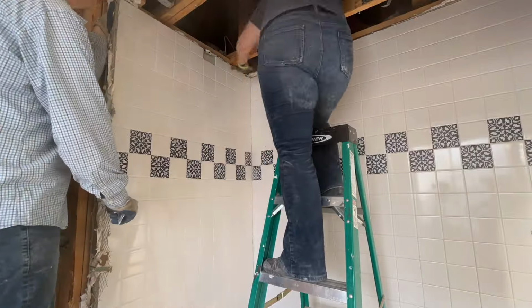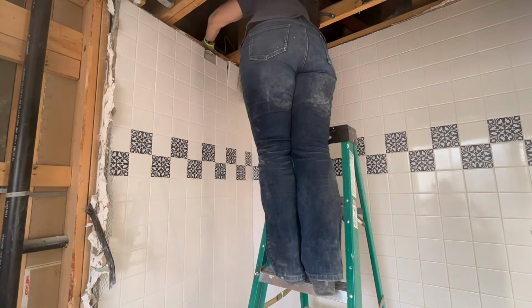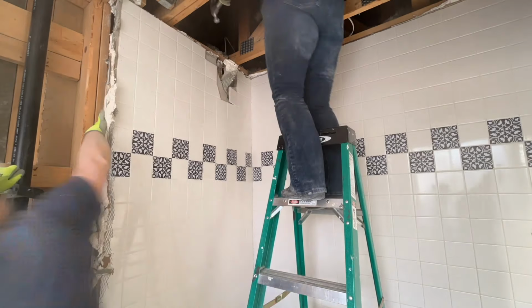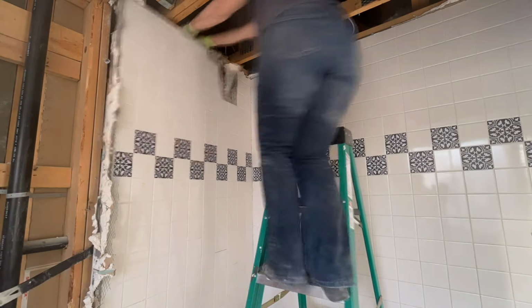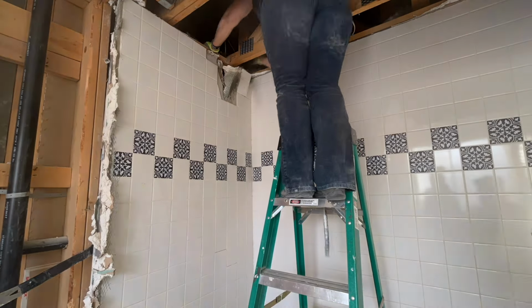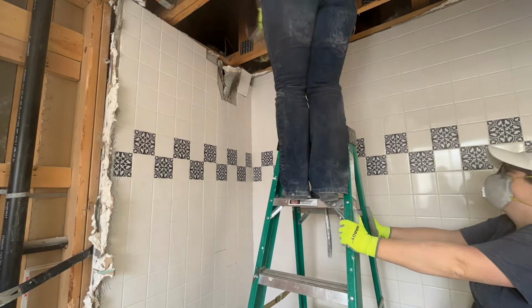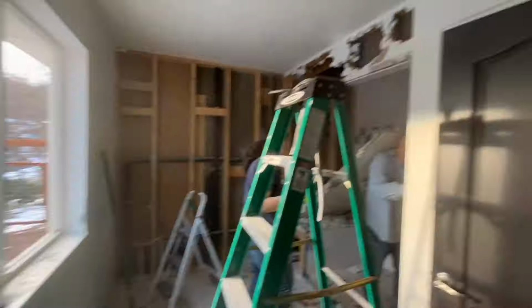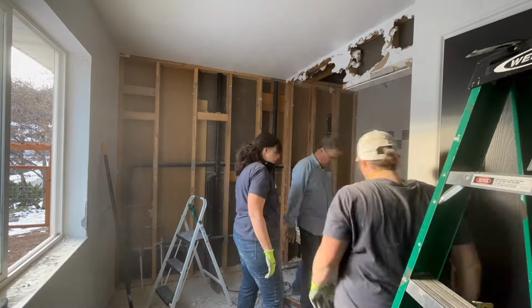We did have my dad come in and help with this part because we didn't want to get crushed by all this tile. It was super heavy and hard to pull out. But I would say for this whole renovation process, the poor guy just had to sit back and watch us. And I think it was super hard for him to not jump in and help. So good job, Dad.